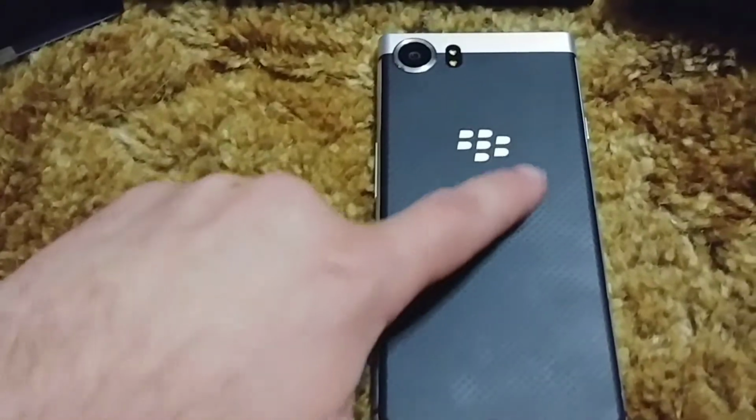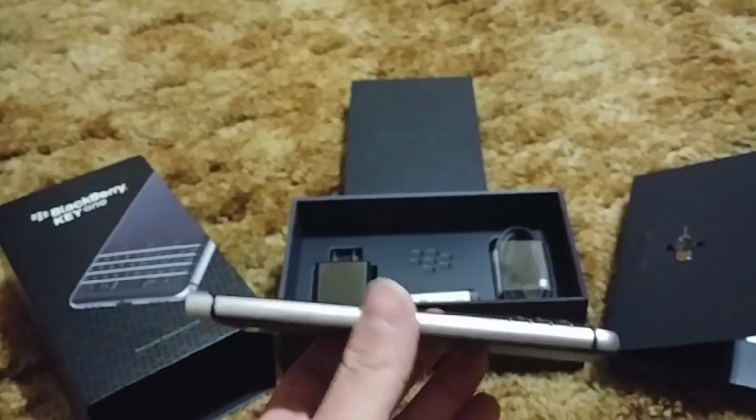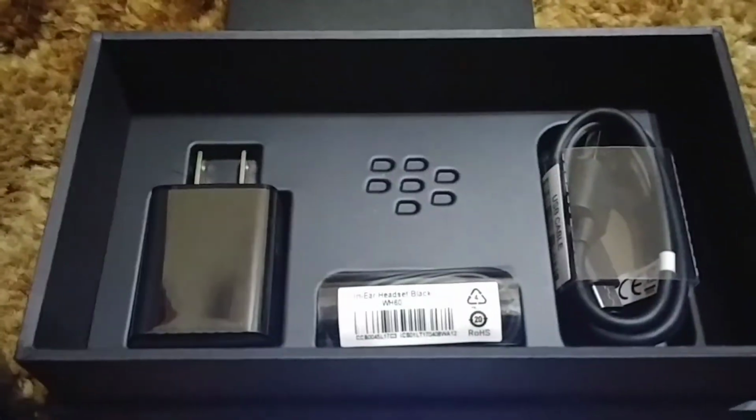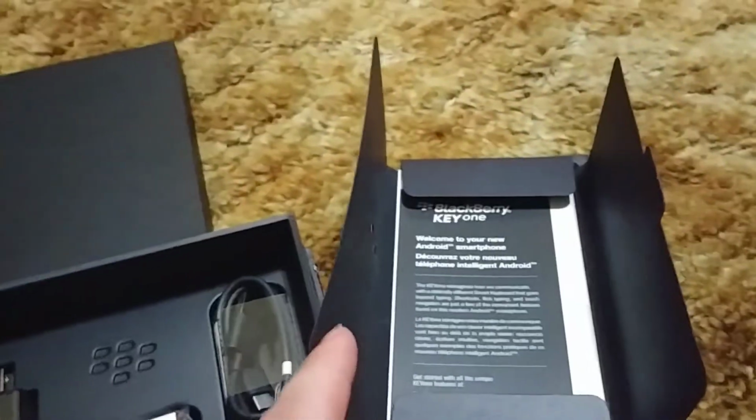I mean, there's nothing cheap about this phone. I mean, it has an amazing weight to it. I mean, it's incredible. I mean, it feels great in the hand. There's nothing cheap about this phone at all. The presentation was gorgeous. There's not too many bad things that I can really say about this phone.